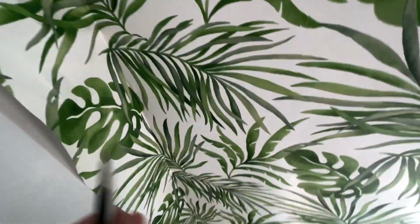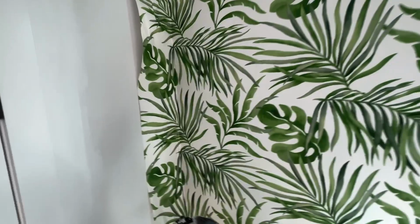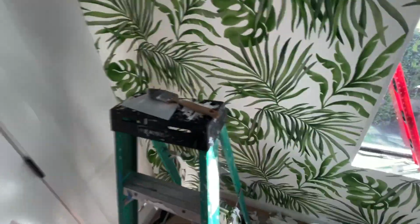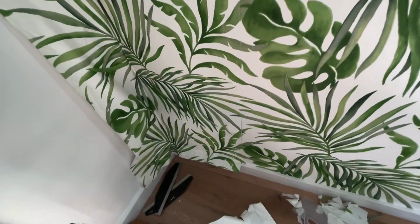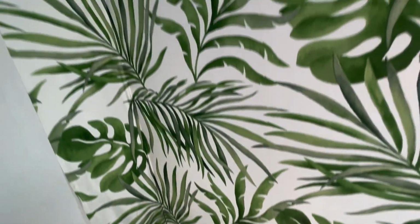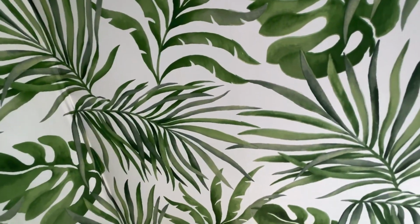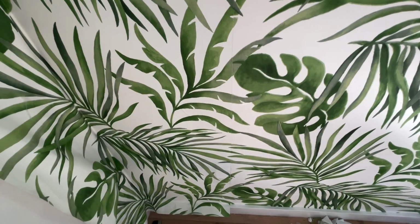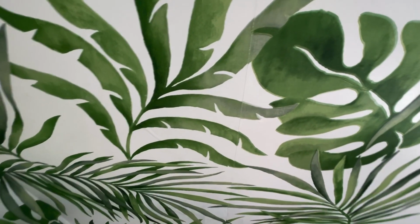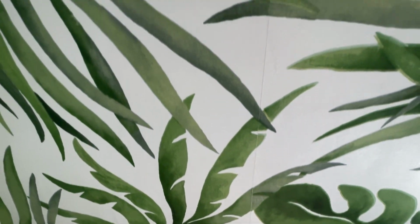Okay. I got my wallpaper in place. Let me back up. So she meets up there. Let me move the ladder so you can really see this. She meets up there. We come all the way up. Look, I mean, please don't comment. You should have returned the wallpaper. This happens more often than you think. Your seam is in the center of your screen. Meets up. Perfection, perfection, perfection.